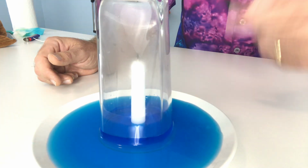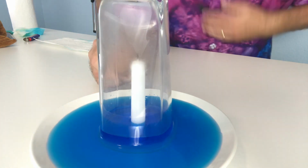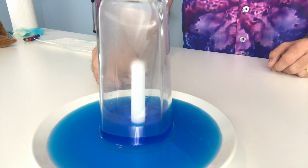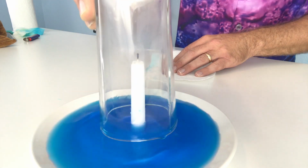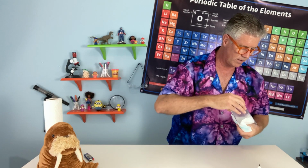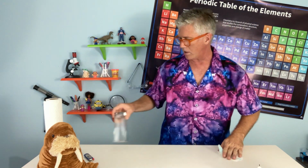Water level raises. When the candle goes out is when the water level comes up. Can you guys see that okay? I hope so. It's pretty awesome when it happens. So, there we go. All right, let me clean this up and check it out. Oh, it created that vacuum and didn't want to let go. All right, that is absolutely cool and awesome.